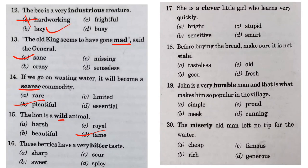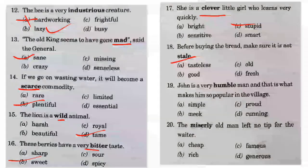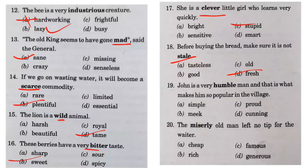These berries have a very bitter taste. The opposite of bitter is sweet. She is a clever little girl who learns very quickly. So the opposite of clever is stupid. Before buying the bread, make sure it is not stale. Stale means unfresh. So the correct answer will be fresh.